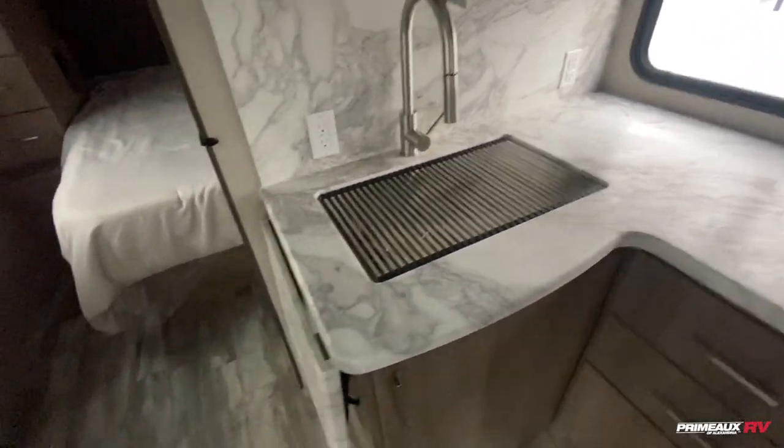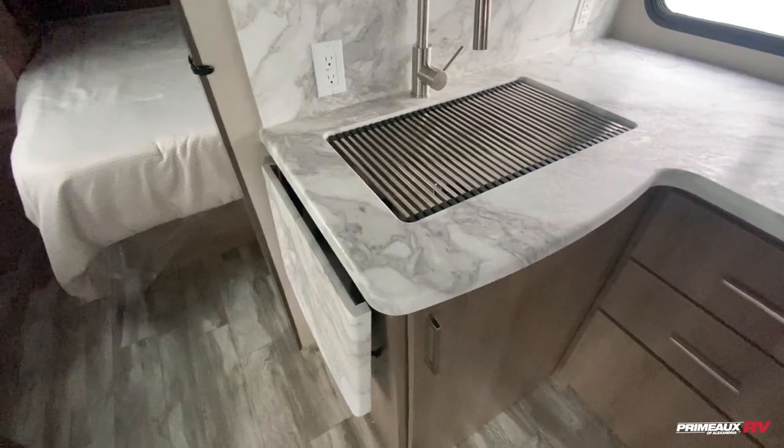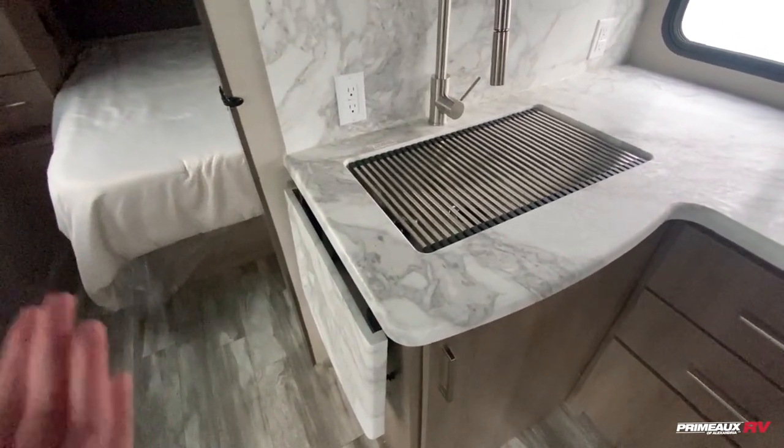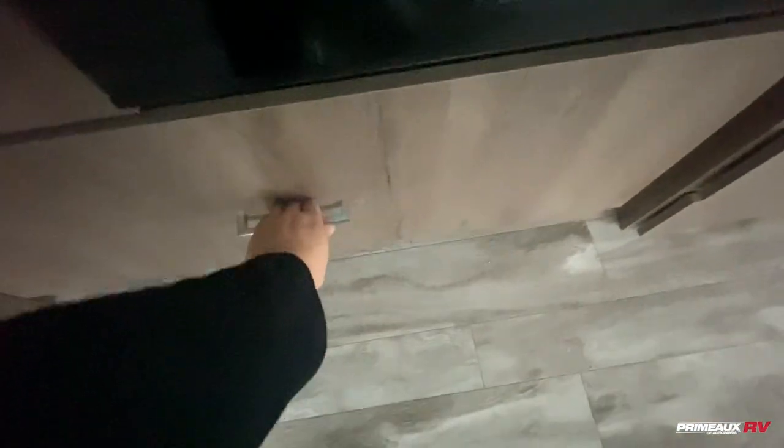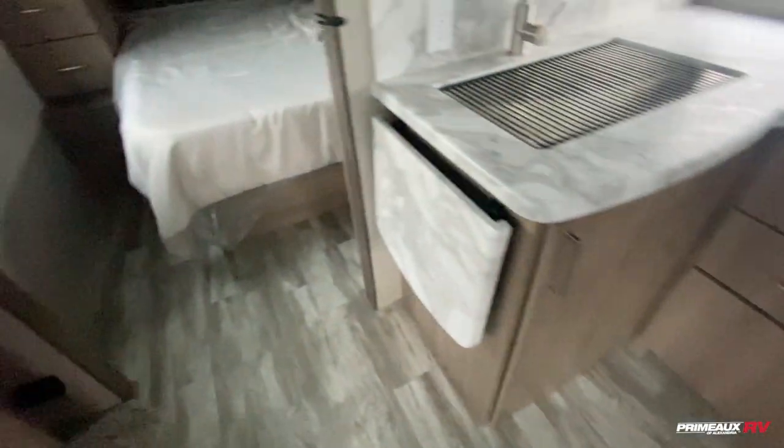If you needed to add in appliances, you'll also have this counter extension on the side here. So you can just prop that up, plug in your appliance, and then put it in storage when you're not using it. Another great feature here is your storage for your pots and your pans. So you can see you have these little peg holes here, which you can rearrange however you want. That way your pots and pans aren't shuffling around when you are on the go.